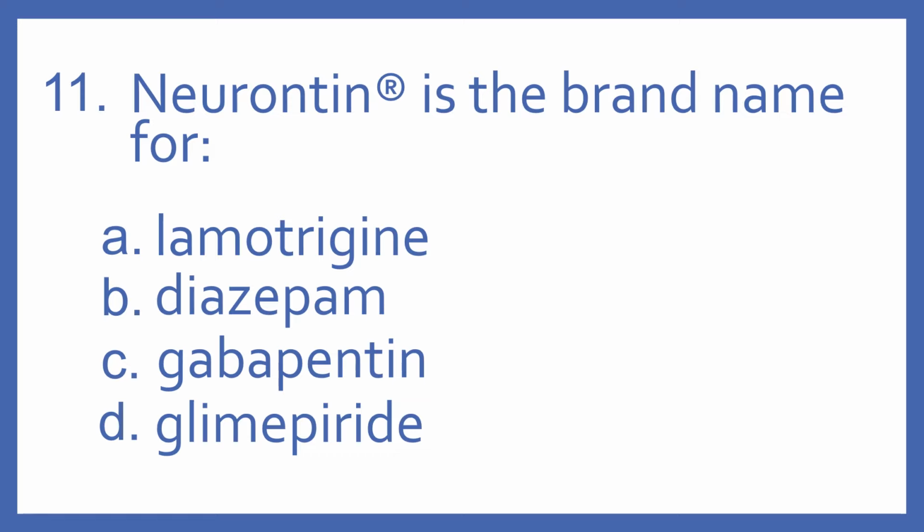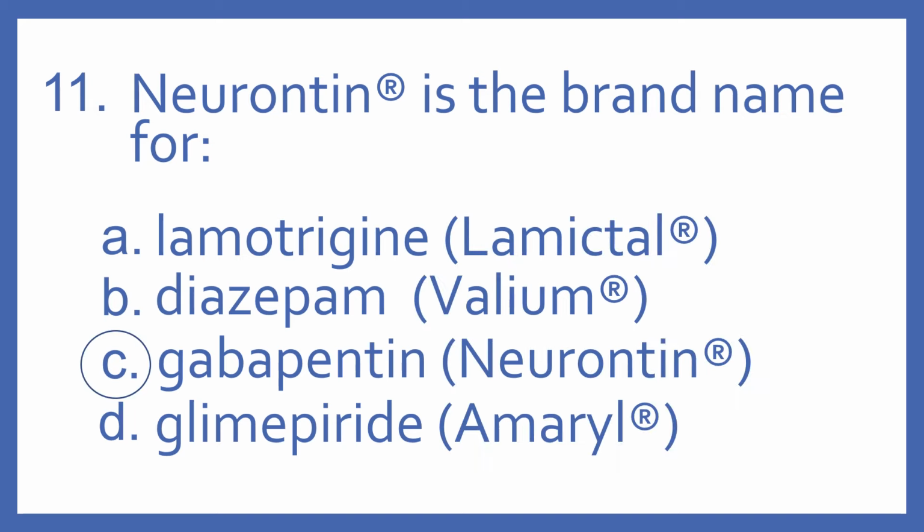Number 11. Neurontin is the brand name for A. Lamotrigine, B. Diazepam, C. Gabapentin, or D. Glimepiride. And the answer is C. Gabapentin is the generic name of Neurontin. Lamotrigine is the generic name for Lamictal. Diazepam is the generic for Valium, and glimepiride is the generic name for Amaryl.